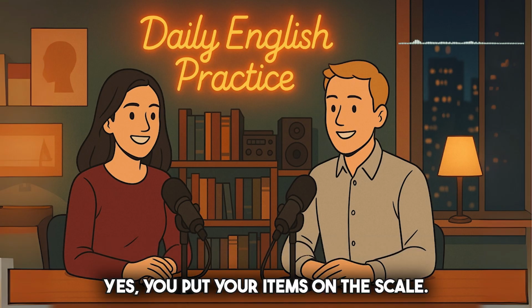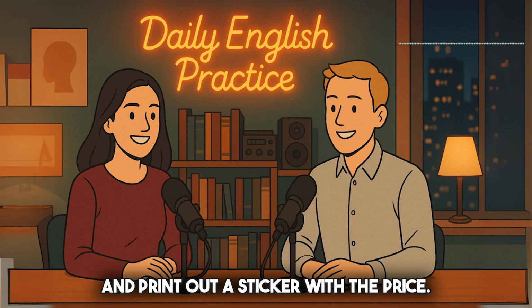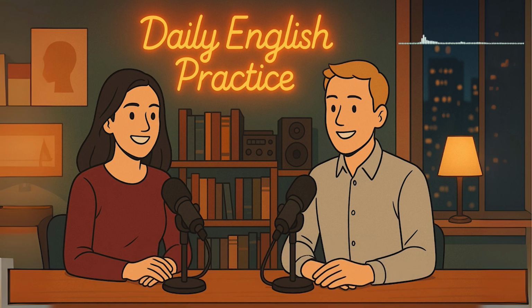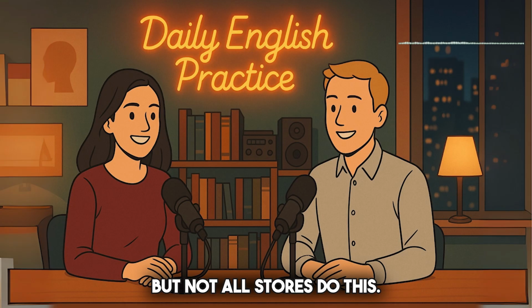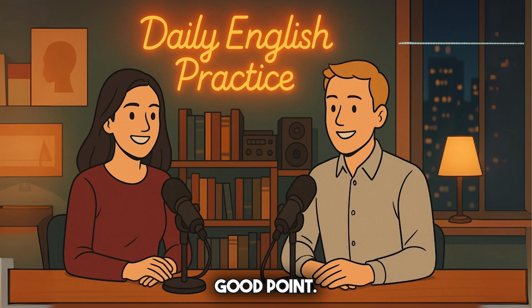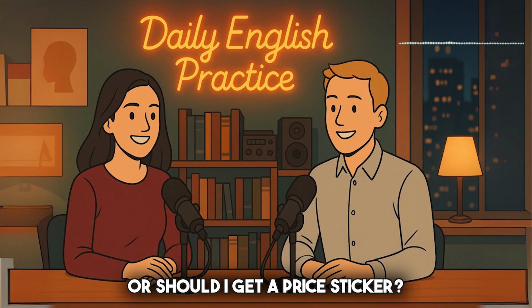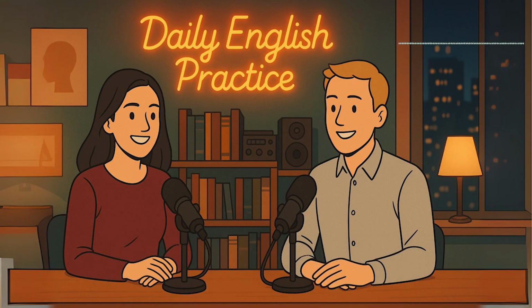You put your items on the scale, look up the code number for that fruit or vegetable, and print out a sticker with the price. But not all stores do this. In many stores, the cashier will weigh everything at checkout. Good point. If you're not sure, you can ask, "Do I need to weigh this?" Or, "Should I get a price sticker?"